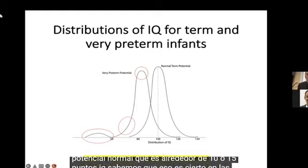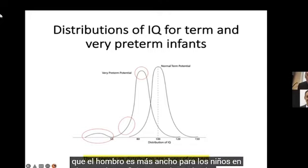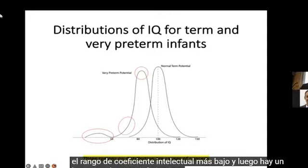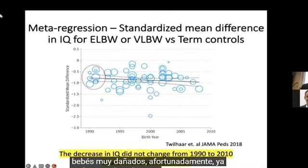We know that's true in populations. The one on the shoulder there suggests that the shoulder is wider for kids in the lower IQ range. And then there's a bump at the bottom. That's for the very damaged babies. Fortunately, there's not too many of those any longer.